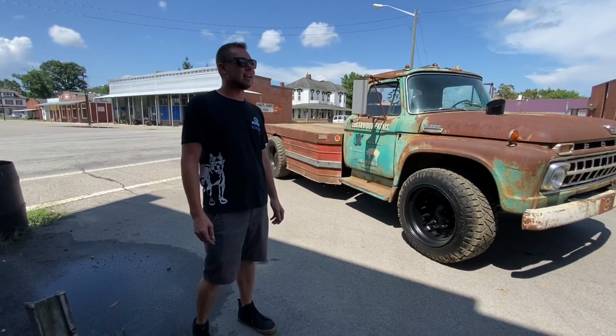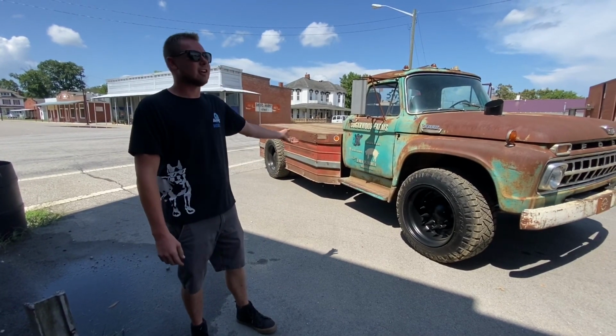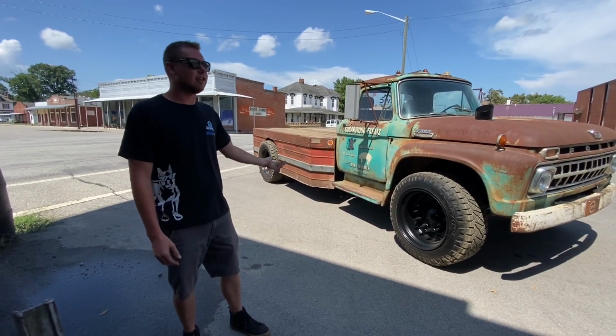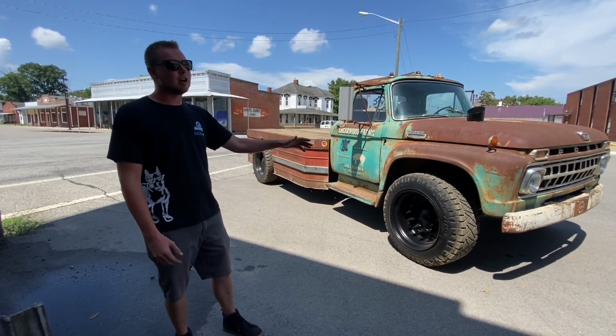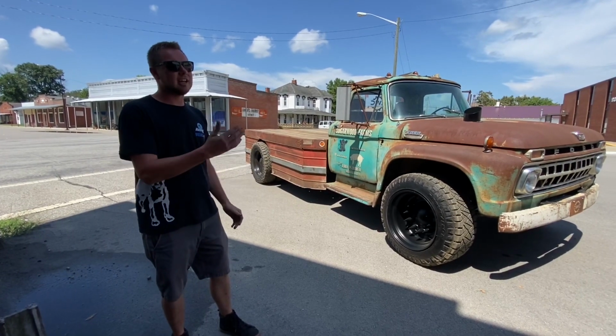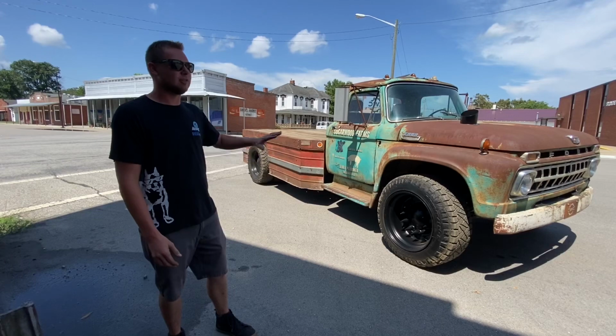What's up, guys? So today we are in Medora, Indiana, where this truck came from. If you guys have been following along with us, you would know this is my grandfather's truck, Jerry Plummer. He had a farm here in Medora, Indiana. So we thought it'd be cool, now that the truck's done, to take it back to show my grandma for the first time since we've done all the work for it.